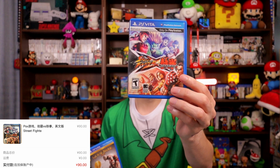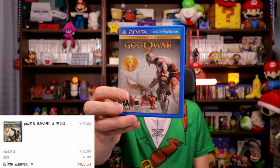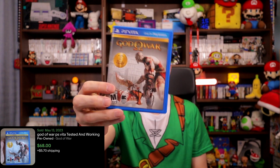And then before we get into these games here, let's go into some more PS Vita games. So pick these up here. I already have them, so I picked them up to flip. Tekken X Street Fighter, paid 90 RMB, which is $13. Tends to sell for 40. And then this one does pretty well. God of War, paid 160 RMB, which is $23. Sells for 68. So again, more profit for us to add to our collection there.